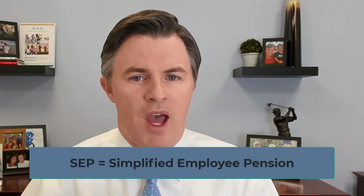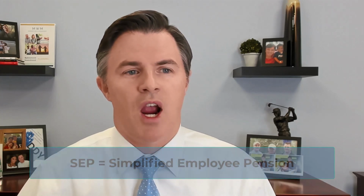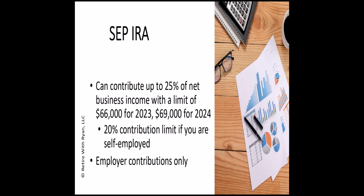First off, what is a SEP IRA? SEP stands for Simplified Employee Pension, and it's a retirement account that allows you to contribute up to 25% of your net business income with an annual limit of $66,000 for 2023. And that annual limit goes up to $69,000 in 2024. And a SEP allows for employer contributions only. And if you're self-employed, you're limited then to contribute 20% of your business net income or net profit.